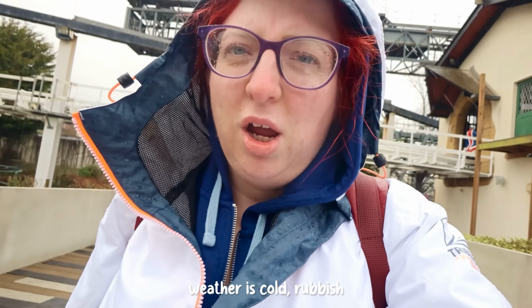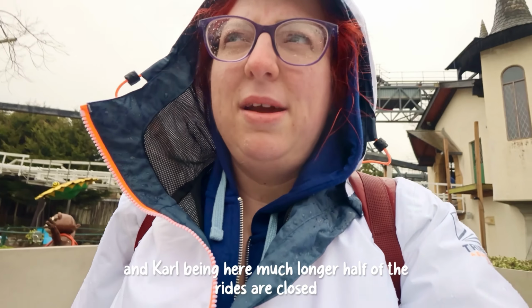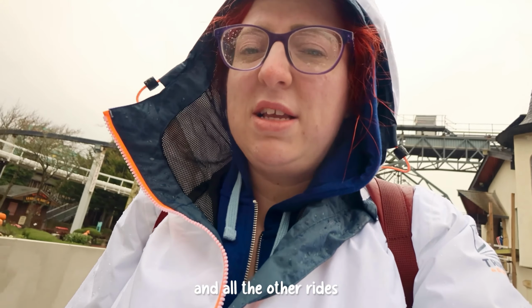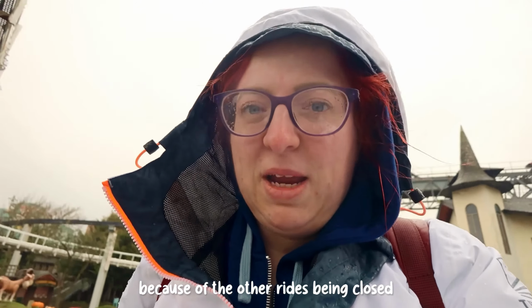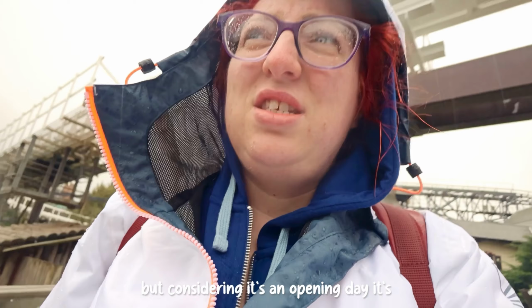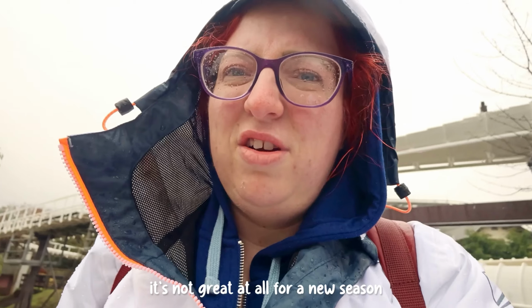It's cold, rubbish and wet, and I can't see me and Carl being here much longer. Half of the rides are closed, and all the other rides that are open have immense queues because of the other rides being closed. But considering it's an opening day, it's rubbish, like there's barely anyone here. It's not great at all for a new season.